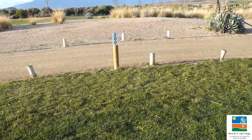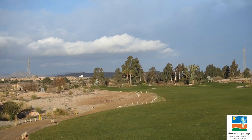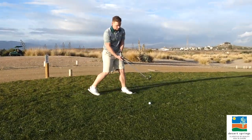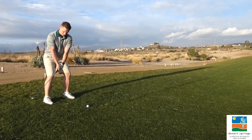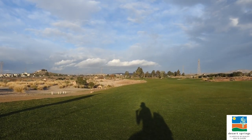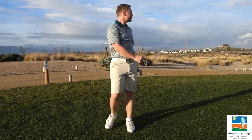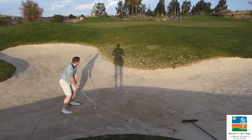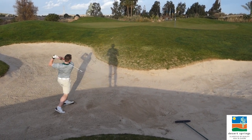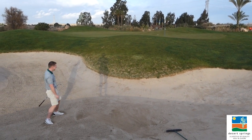Let's crack on, this is another par 5. I think we've got about 200 metres, guys. We've got to go for it, haven't we? Punk shot, I think. Good. Yep.